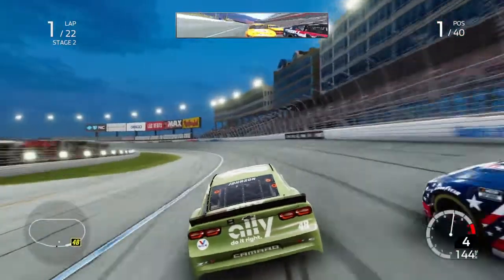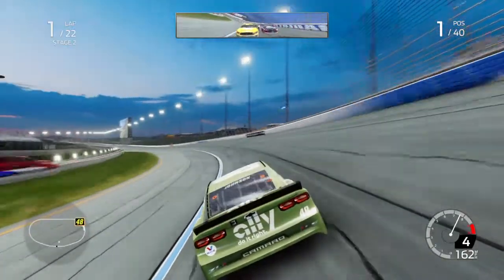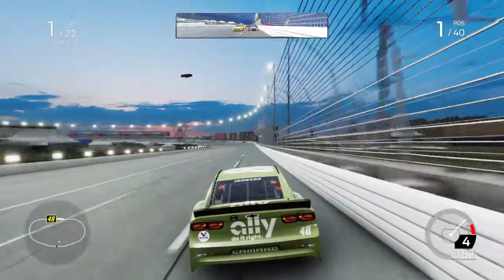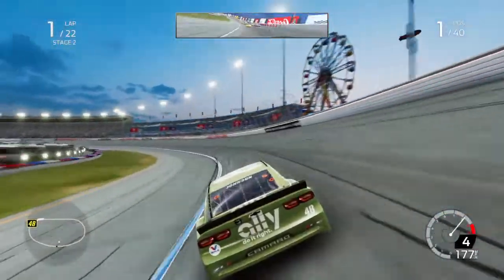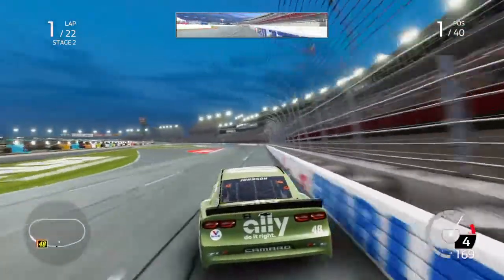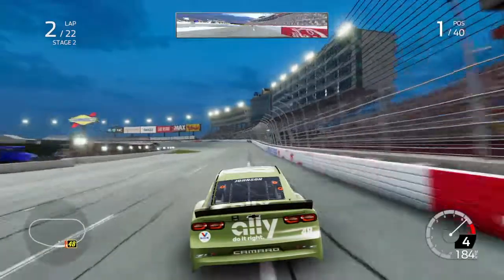Into turn number 1. We're going to edge Byron, and now we're going to take the lead. And now Newman's behind us. Now out of turn 2, on to the back straightaway. Side by side behind us throughout the whole pack. But into 3, we're going to be pulling away for the rest of this race. Out of 4, we lead the first lap in stage number 2. 21 to go in the stage.